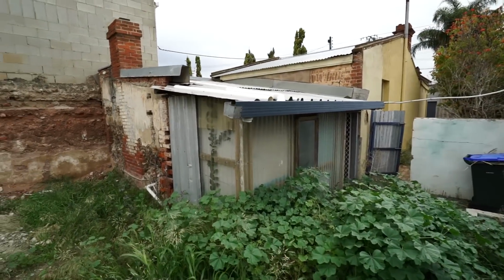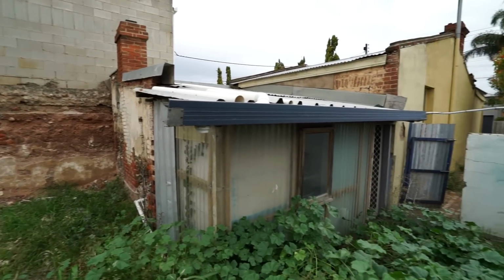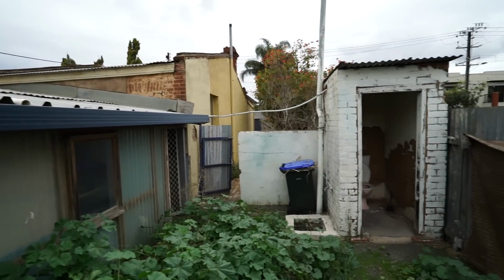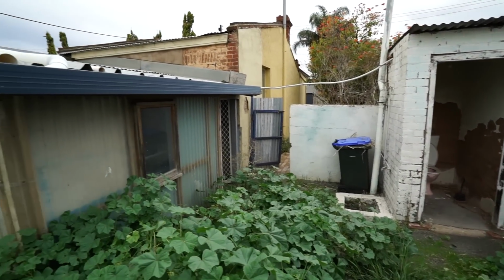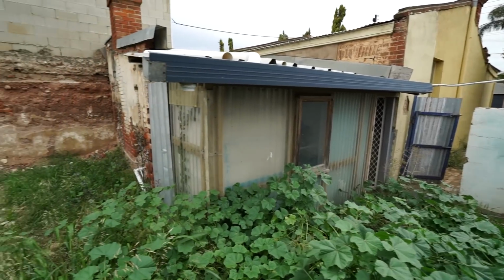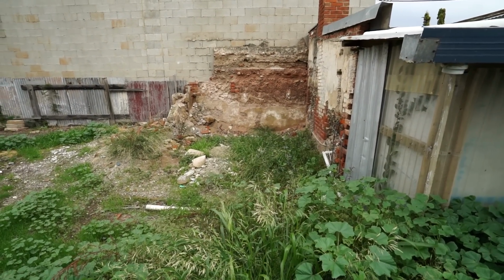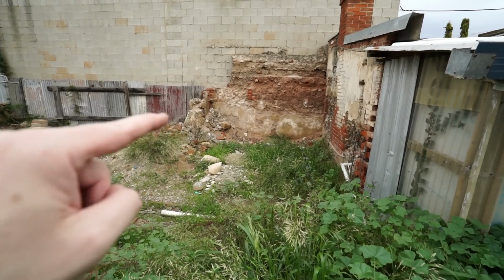and it was still used as a rental up until about 2 years ago, I think. But we're going to check it out. It is open, and you'll get to see how modest the living was back in the day. These little workers' cottages. Alright, so I think the old wash house used to be here.